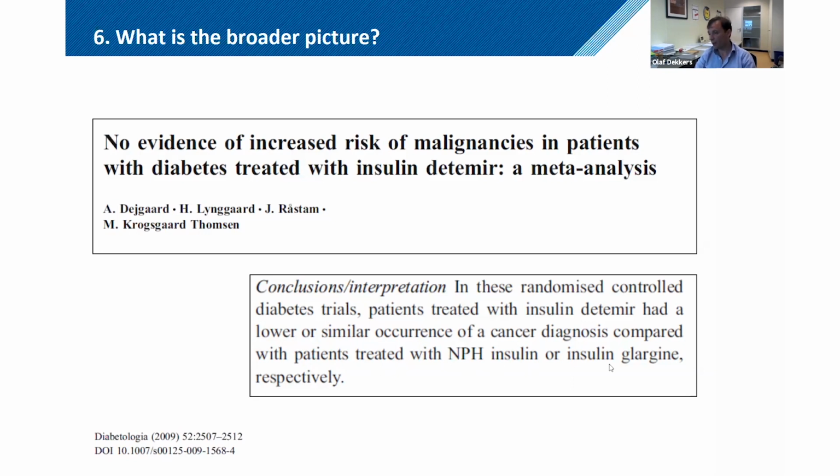Okay, and you can say, well, fine, that's good for the patients. Then at least I'm happy to give them this drug because now I know it's safe. This is supposed to be the highest level evidence. It's a meta-analysis of randomized controlled trials. But make up your mind here, because how long do you think it takes before insulin will show an increased cancer risk? That might take a few years.